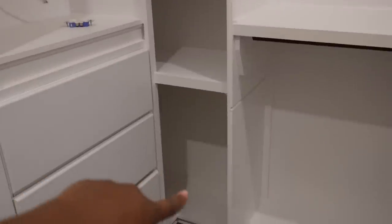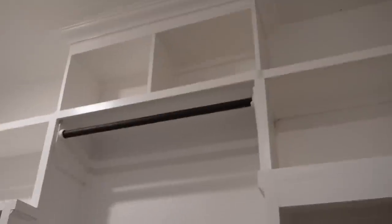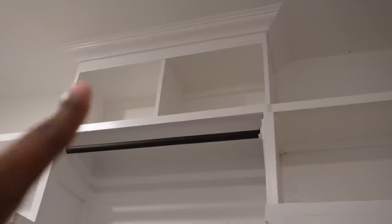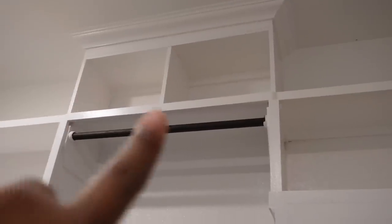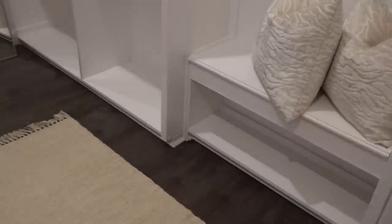I'm gonna put a couple of boots down there, and we've got our drawers. They just gotta put the handles on. And then we got some cubbies up there I can put whatever I want. I was thinking some books, the books that I just bought, on this side, and then maybe some vases there, something cute.